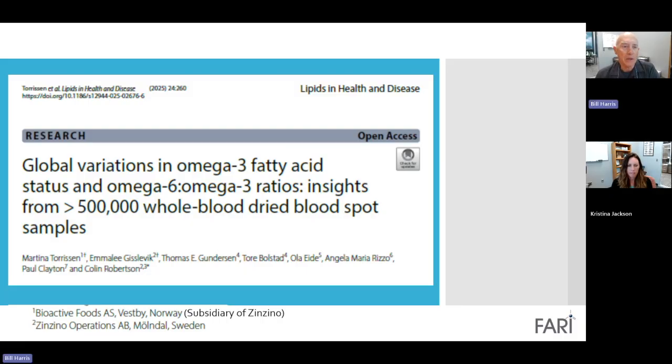So coming to the topic of this OmegaMatters episode, here is a paper that was published by Martina Torreson and colleagues in the journal Lipids in Health and Disease just a few weeks ago. Global variations in omega-3 fatty acid status and the ratio: insights from 500,000 whole blood, dried blood spot samples. And I commend them for exactly saying what this is. It's whole blood, dried blood spots. That's a critical feature. And I want to just point out the first two authors are from a company called Zinzino in Sweden. Norway is a subsidiary, but Zinzino is a Swedish company that is selling these blood tests around the world.